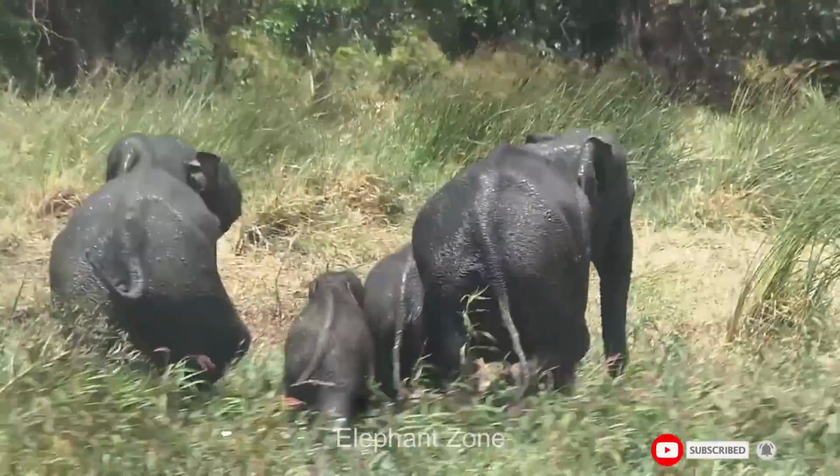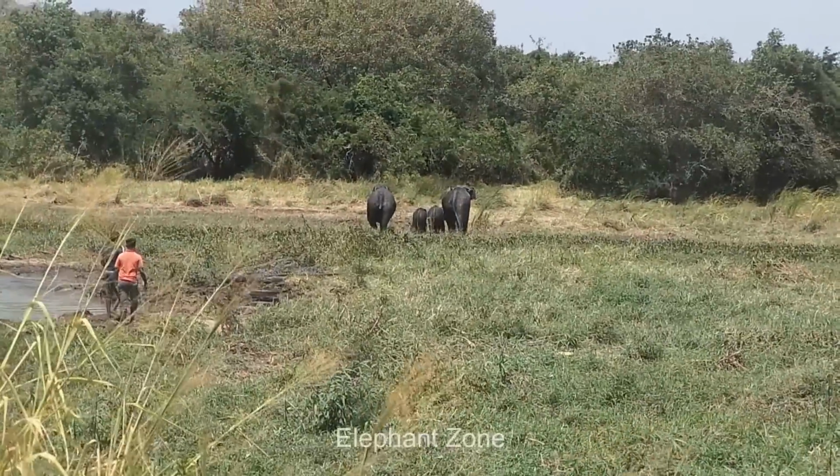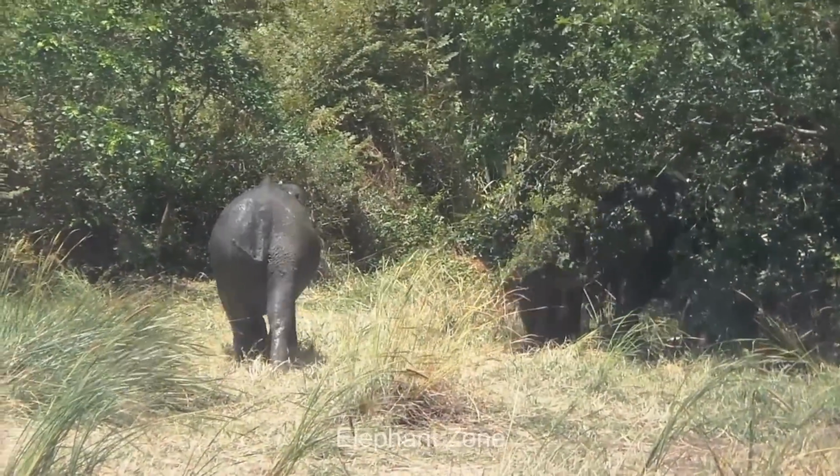Despite the conflict between humans and elephants, in situations like this, people always come forward without any hesitation to help the elephants. They too look up to humans for help.